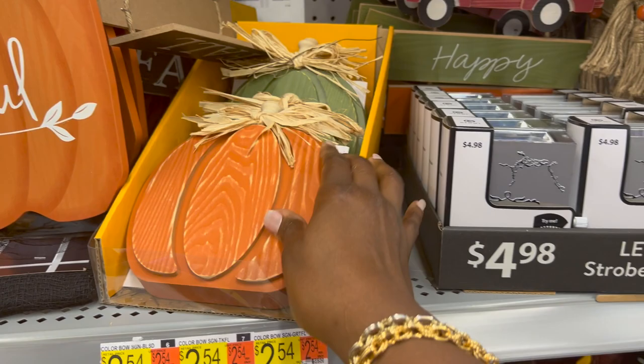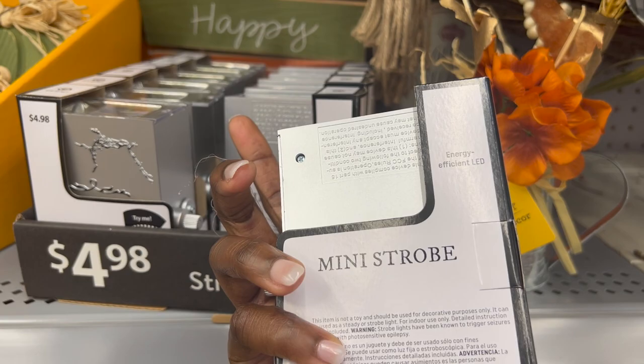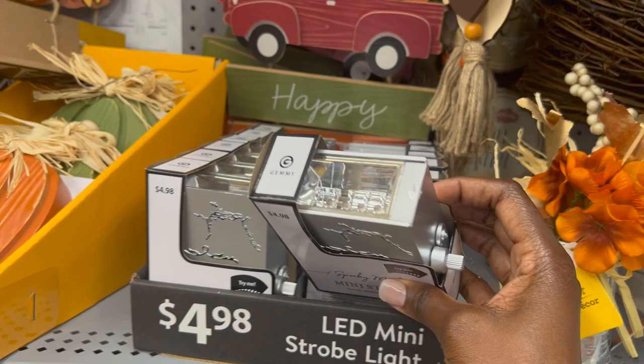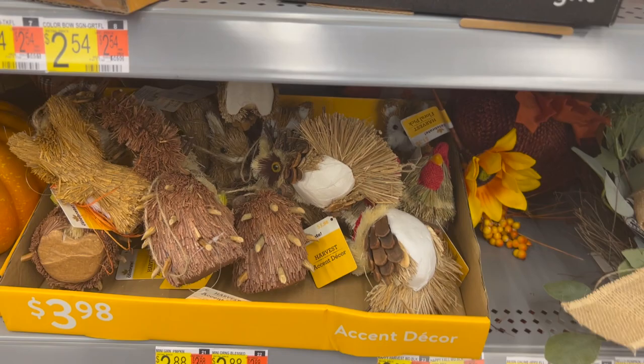We are moving on to these LED strobe lights. It said try me, and so I was trying to figure out how to try them. At first, I thought they were string lights until I read that they were strobe lights, and I finally did figure out how to turn them on. And so you'll see it's kind of like a blinking headlight. I'm not quite sure how that works, but they were $4.98. So if you're interested in those, they have those as well.